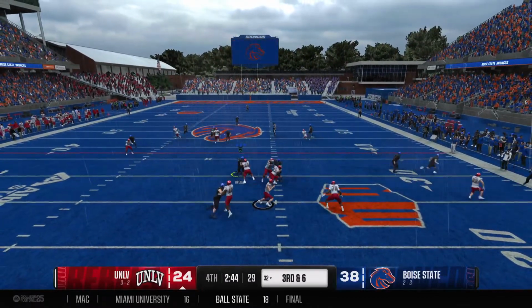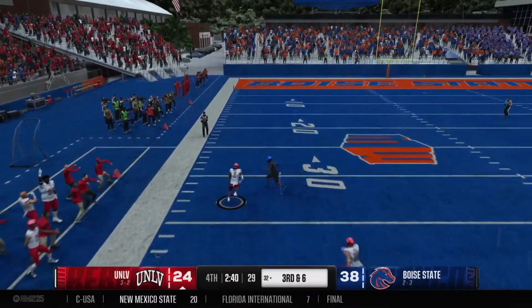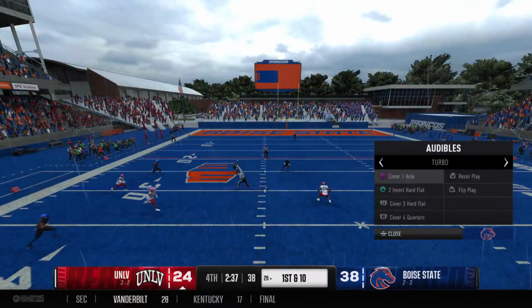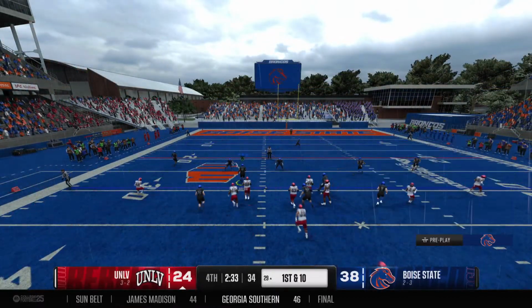On third down, he'll try to pick it up through the air. Makes a connection. They've got the defense reeling right now with that big play to the 29. And the Rebels have it with a 1st and 10.